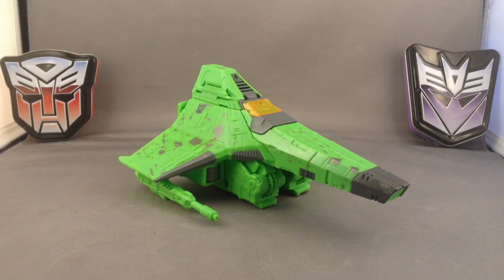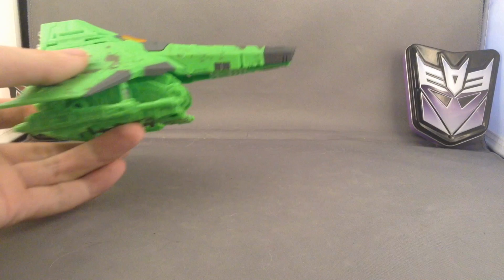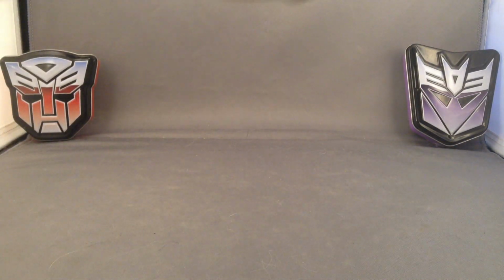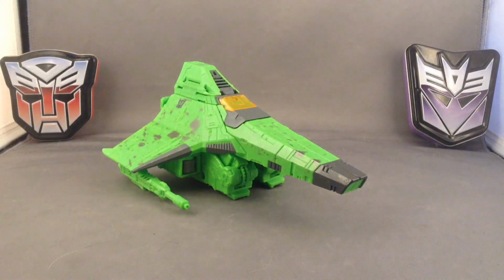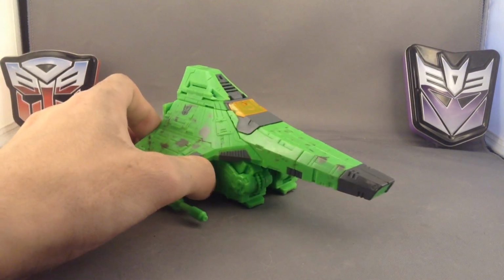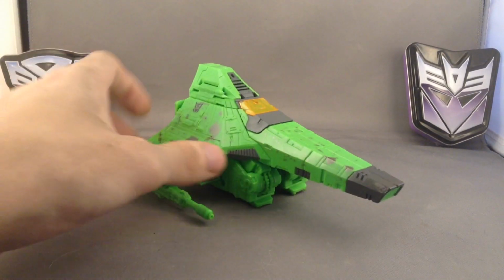Now, of course, he is kind of just a brick. He doesn't have any rolling wheels because what kind of weirdo would roll jets? I mean, to each their own, but weirdos. And he doesn't really do much in this mode. I mean, he's just supposed to go whoosh. And that's pretty much it. That's my impersonation of a jet, by the way. Anyway, that's really pretty much it.